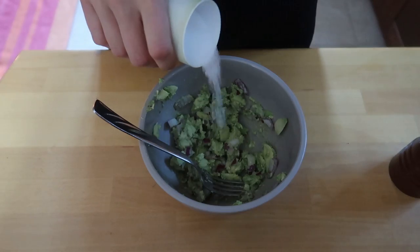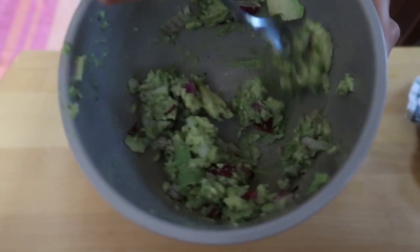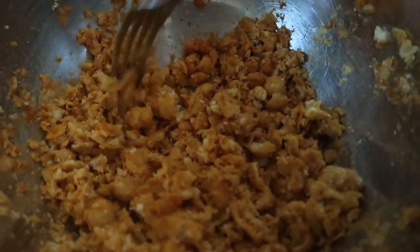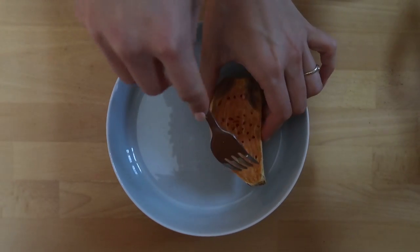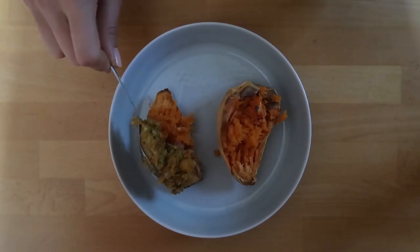Sorry for the onion haters, but avocados and red onion go so well together. Yum. I added salt, pepper and some lemon juice, and then I was mashing the chickpeas with a fork. It takes around 2 minutes to make it, and I mixed it with the avocado spread, and my filling was delicious and done. And I stuffed the sweet potatoes, and that was my amazing dinner.